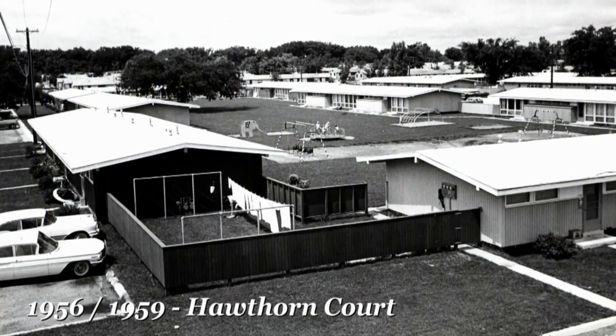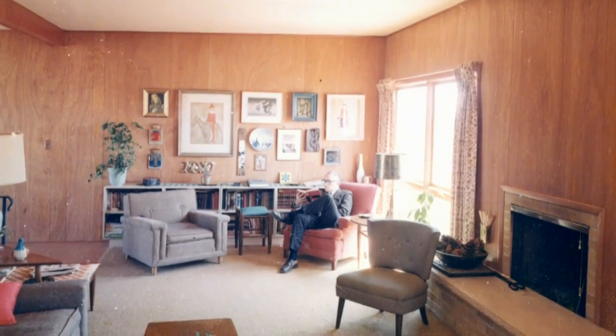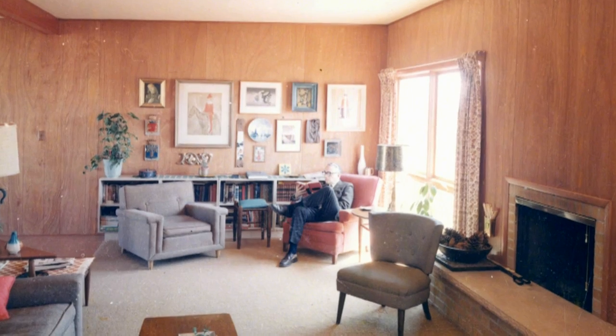Hawthorne Court was an apartment-style complex built in 1956 and 1959. Today, the site is home to Frederiksen Court.